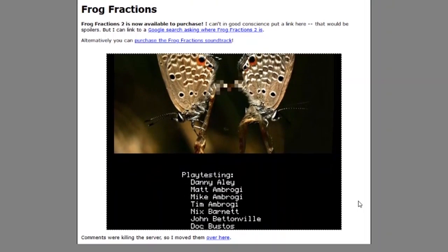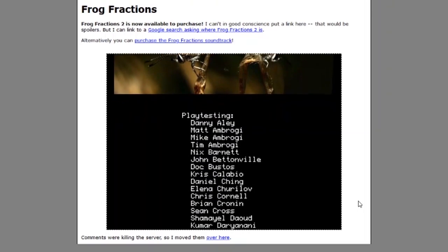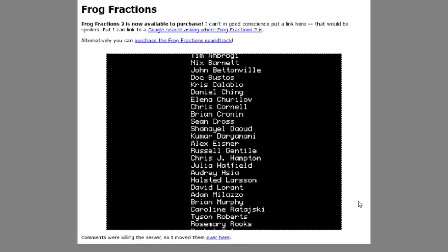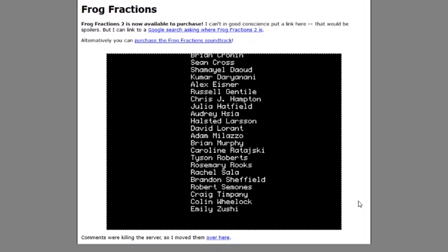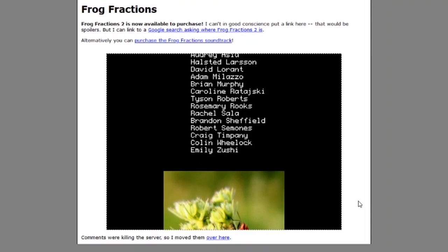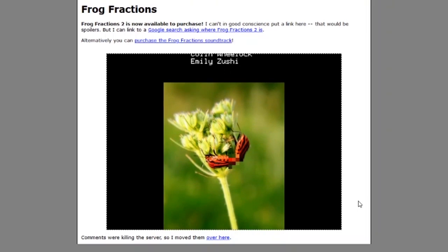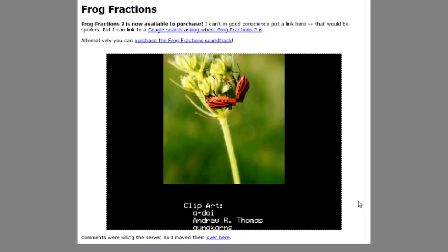Playtesting. Very nice. This music's so intense for the end of Frog Fractions. I hope you all learned something from this experience, by the way. I know I did. I am much smarter on account of having played Frog Fractions. Oh, don't look. Yeah, more bug crawling. My virgin eyes. I'm sorry. Clip art, freaking excellent.